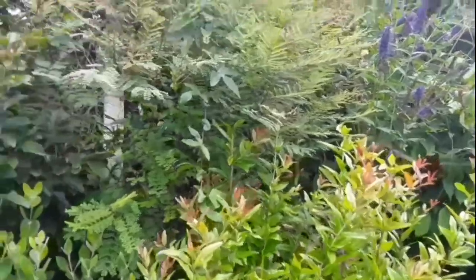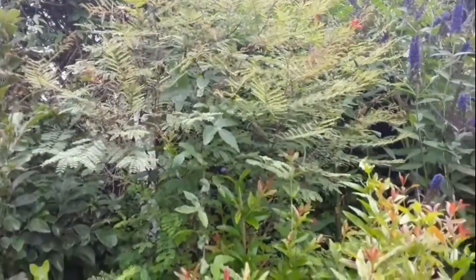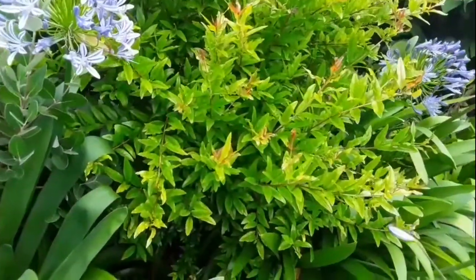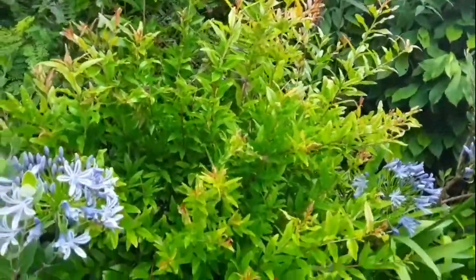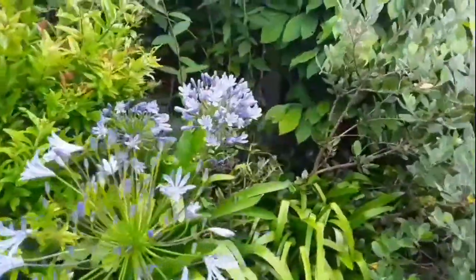My Caesalpinia, that's the one with the pinnate leaves, has finished flowering now. Didn't flower much this year, I'm guessing because it took some cold damage in winter. My only in-ground pomegranate, no sign of flowers on that. It doesn't normally flower until August, which means obviously zero chance of fruit, even if this was a fruiting variety. More Agapanthus to look at.